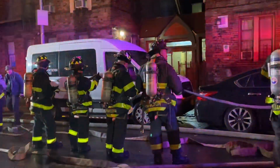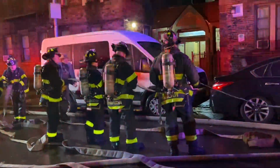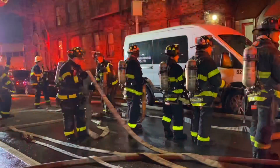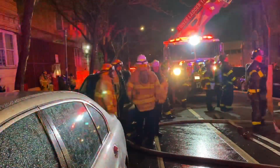There's FDNY members, Christmas Day, working hard, sacrificing their time with their families to do this job that they do. A job they do very well. And also EMS, FDNY EMS, as well.